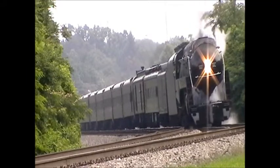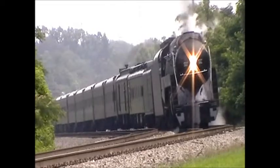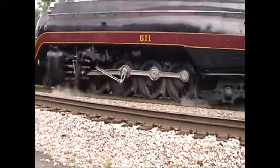For the rest of 2015, 611 operated a series of trips for Norfolk Southern before being put to bed for the fall and winter. For fans of the 611, great excursions were coming soon in 2016.